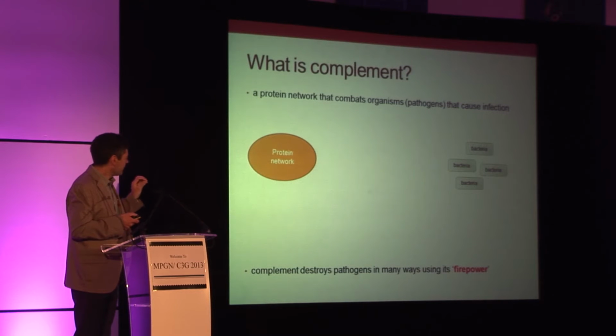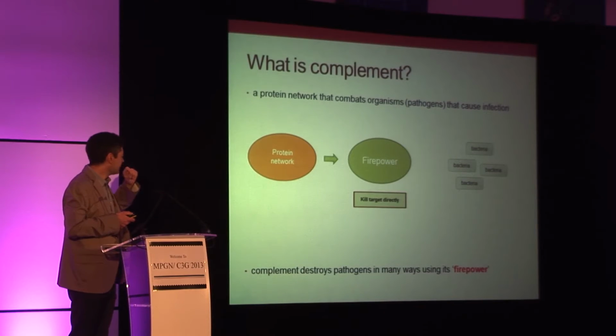It destroys pathogens in many ways using firepower. Now, I'm getting worried about scientists and military analogies, but maybe this is telling us something about ourselves. But we need to think about this. Firepower clearly aimed at destroying non-self bacteria. And it does it in many different ways. It can kill the bacteria directly, and this is fascinating, and I'll show you that in a moment. It can mark the target for destruction, or it can call for help.